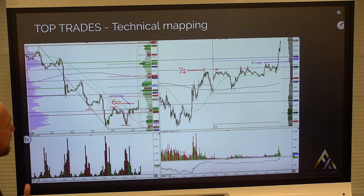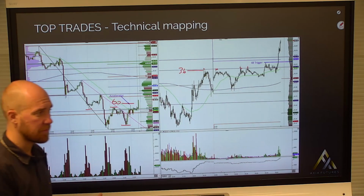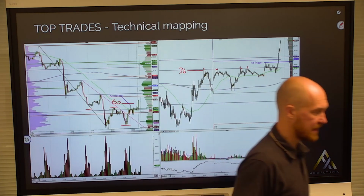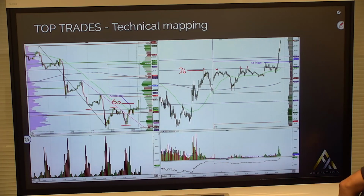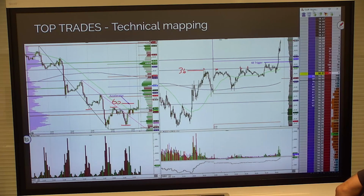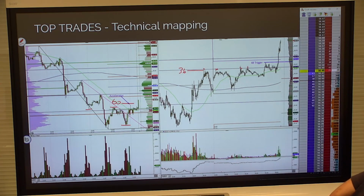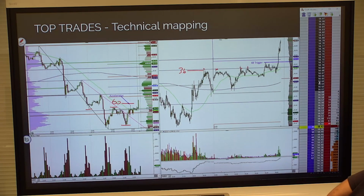Now, having this mapped out in your head would mean that you're looking for this trade anyway. The fact you get a bit of fundamental news, i.e. potential escalation in Iran, is your cue to then start thinking, right, this could really go. This is now the move that I was looking for. And effectively, the fundamental news has been enough to tilt this market to the upside.